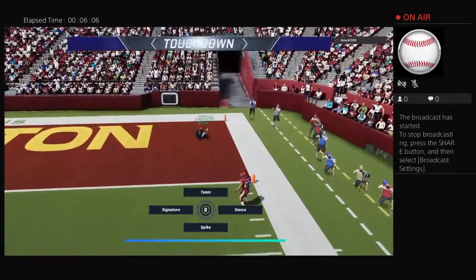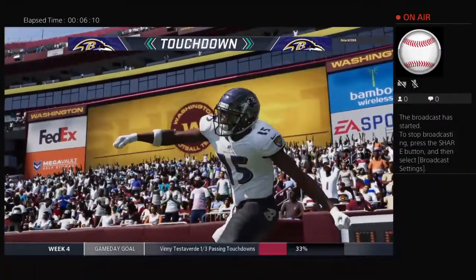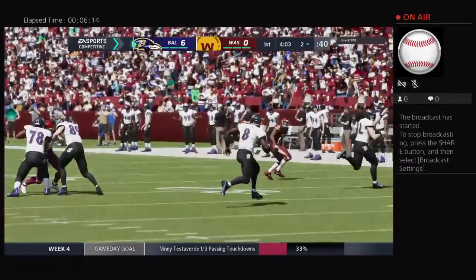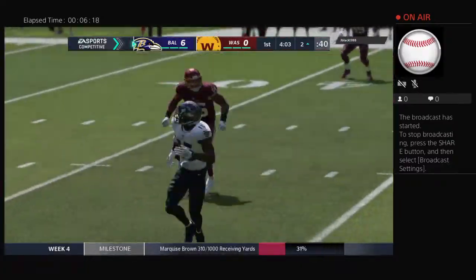And all the way in for a Ravens touchdown. Hollywood Marquise Brown. His second touchdown on the season. And the Ravens have taken the early lead.